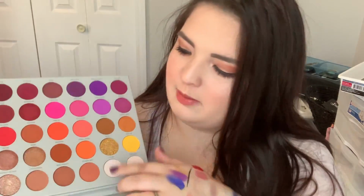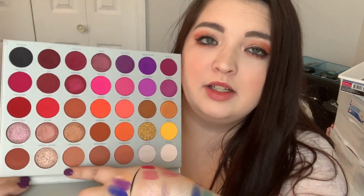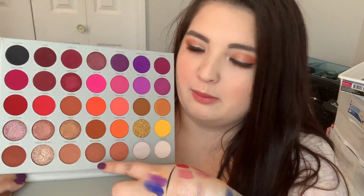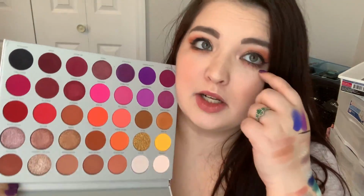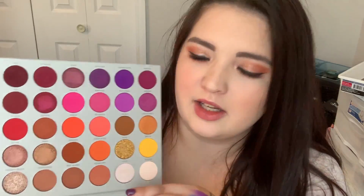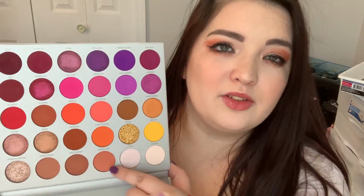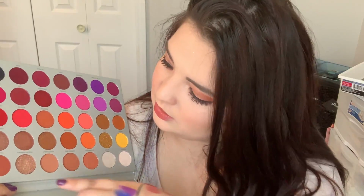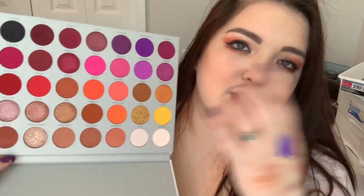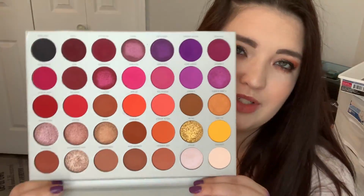I am wearing Perfectionist in my crease. Then I buffed it out in the outer corner with Thick Skin here. I also have Thick Skin on the under lash line and also Love Handles on the lower lash line. And then all over the lid, I have Rider Diamonds right here. So super easy look. I've also done a really fiery look from this palette, which if you watch my review, you'd see that. I love the purples in here.